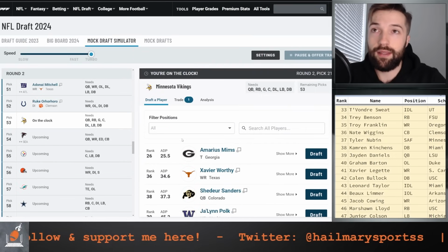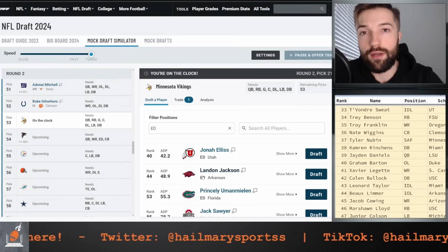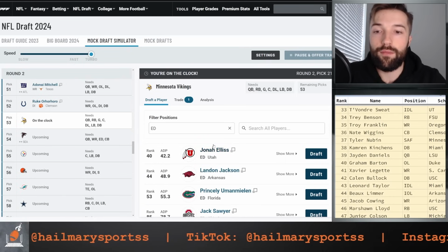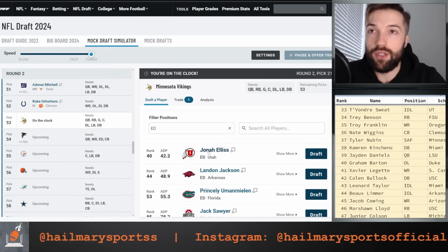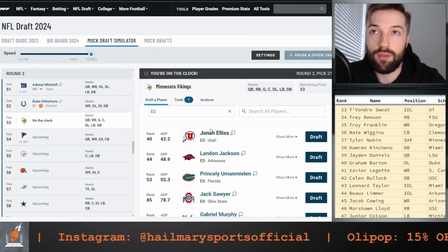At this selection, I think getting an athletic edge rusher would be the primary move, with 2 edge rushers up for a contract in Davenport, as well as, I'm forgetting, why am I forgetting Daniil Hunter's name? But with both of them up for a contract, you're going to need to replace them. So you got Jonah Ellis and Princely Umanmielen here, who both fit a very similar profile.